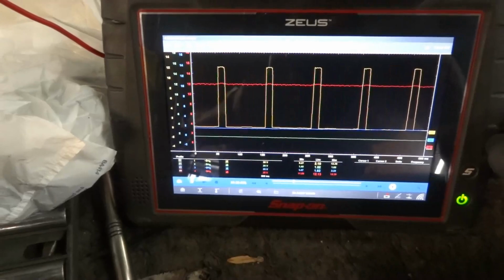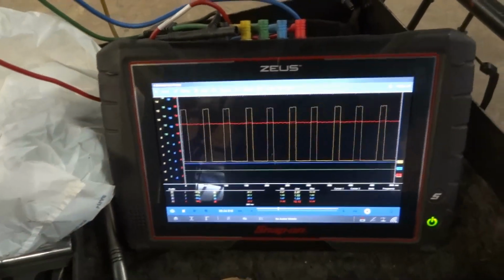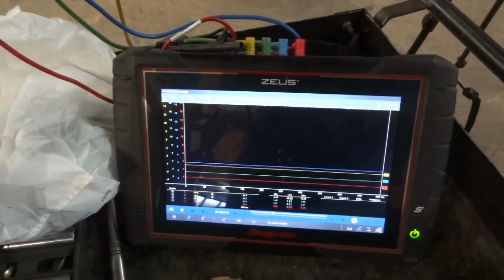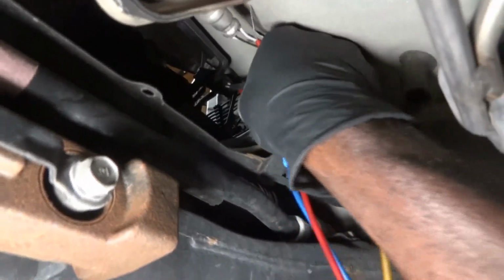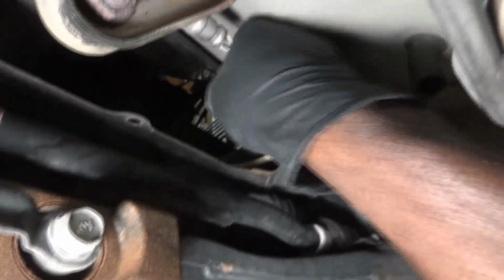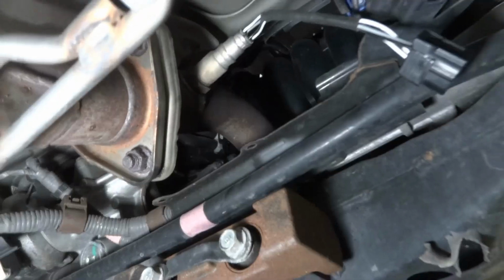So now I'm gonna have Chris turn off the vehicle so we can replace this sensor. So Chris, go ahead and turn off the vehicle. Okay, we're good. All right, so the wiring is good. I'm going to disconnect all these test leads. We're gonna disconnect the sensor. So I'm gonna grab a wrench so we can undo this sensor.